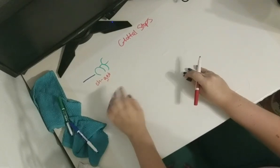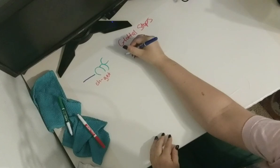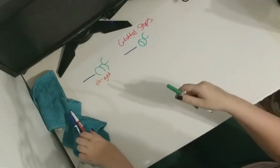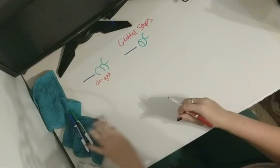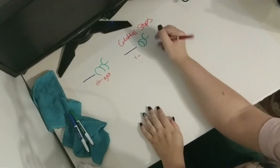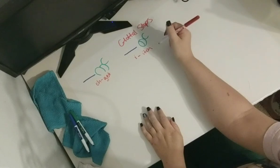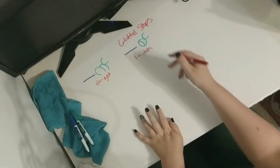Next glottal stop is going to be an I sound. Looks like this. So this is an I sound. It's not quite the E sound that we had before. It's an I sound, kind of like itch. But it's a glottal stop, so we say eh, eh, eh sound.